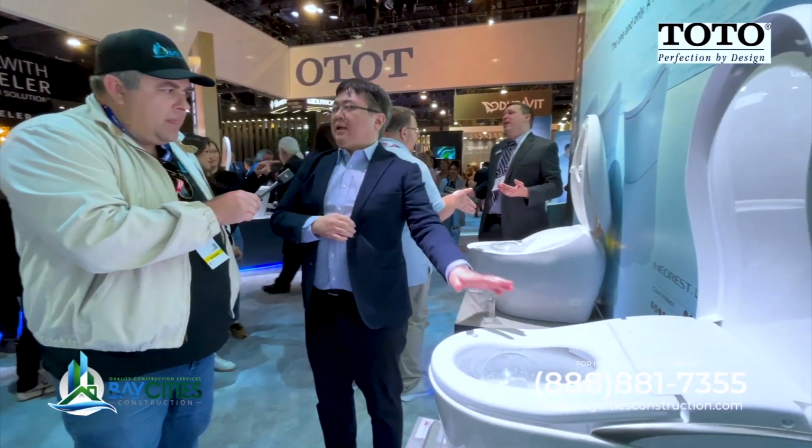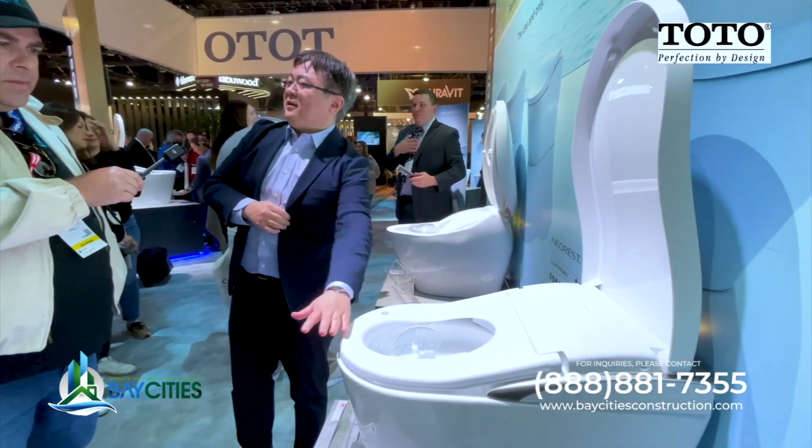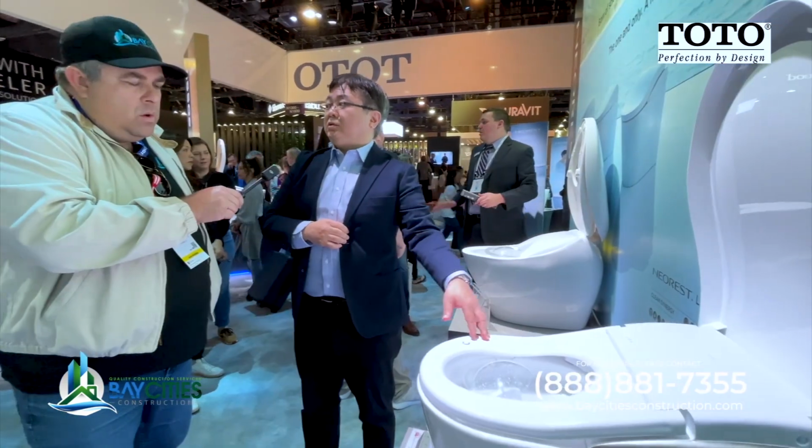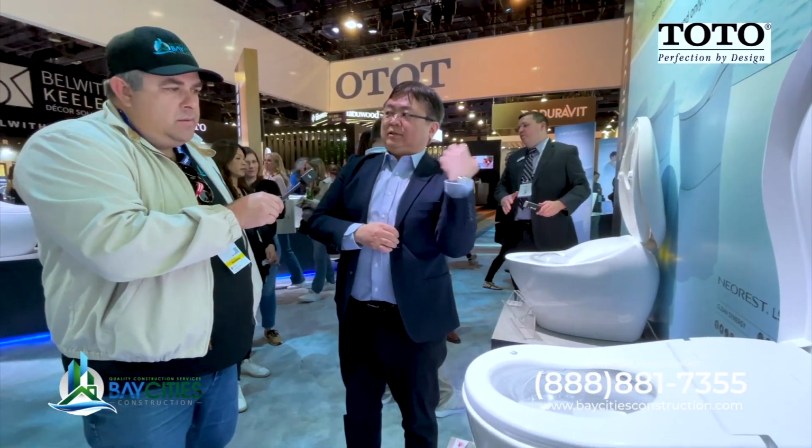All our Nearest has a standard heated seat, a warm seat. You can adjust the warm water for the bidet for cleansing, and also a deodorizer. Really? Yeah, so there's no smell inside the room. Nice. And also an air dryer.